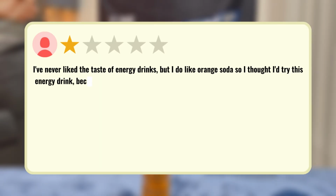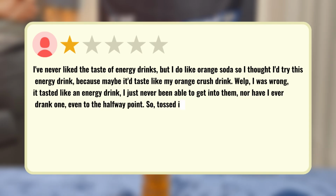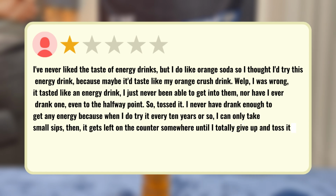Tara said, I've never liked the taste of energy drinks, but I do like orange soda. So I thought I'd try this energy drink, because maybe it'd taste like my Orange Crush drink. Well, I was wrong. It tasted like an energy drink. I just never been able to get into them, nor have I ever drank one, even to the halfway point. So, tossed it. I never have drank enough to get energy, because when I do try it, every 10 years or so, I can only take small sips. Then, it gets left on the counter somewhere, until I totally give up and toss it.